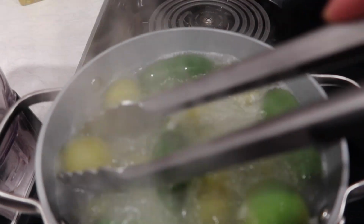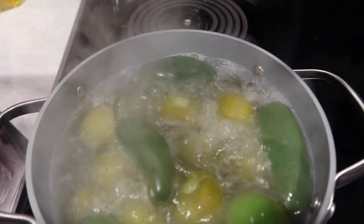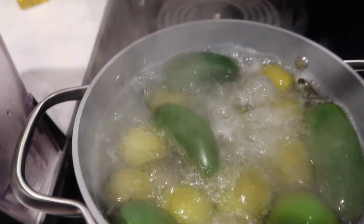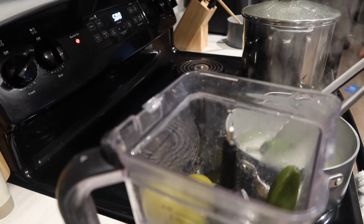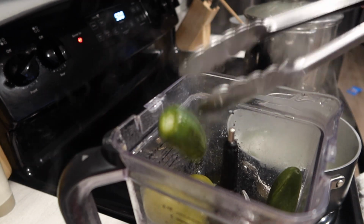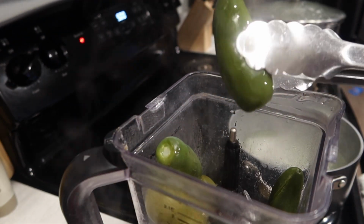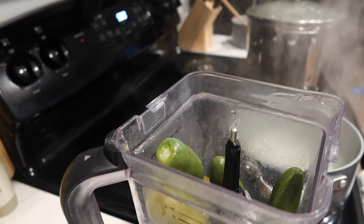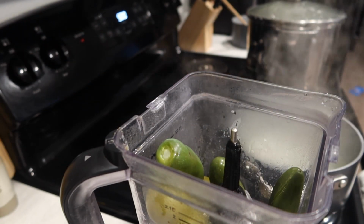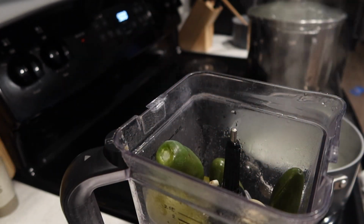Now you gotta keep in mind that these are softer, so these boil faster. The jalapenos, I am gonna just leave them in there for a little bit longer. The jalapenos are done. I'm just gonna take this off, careful because it's hot. And I think I'm gonna put 3 for now, and if I want it more spicy, I'll put in the 4th one. They do smell kind of spicy. So I'm just gonna do 3, and then I'm gonna do 2 garlic cloves.